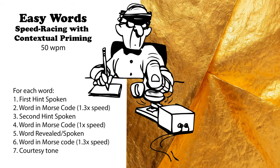A common outdoor structure. Can be found at playgrounds. Slide. A wild animal. Roams the savannah. Zebra. A popular outdoor sport. Is a thrilling pastime. Surfing.